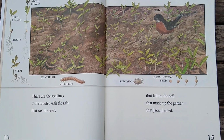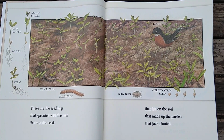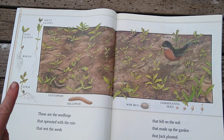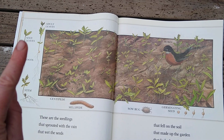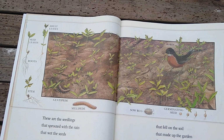These are the seedlings that sprouted with the rain that wet the seeds that fell on the soil that made up the garden that Jack planted. And here are the parts of the seedling. So here is a little seedling and it says stem. Down here are the roots and the seed leaves. These are adult leaves starting to grow on this seedling.